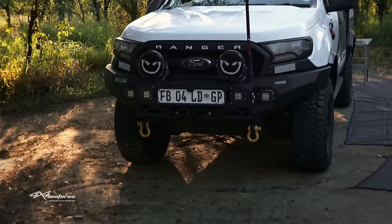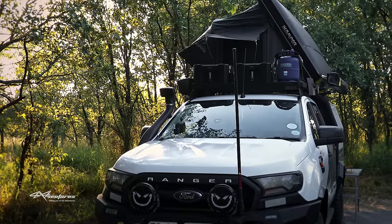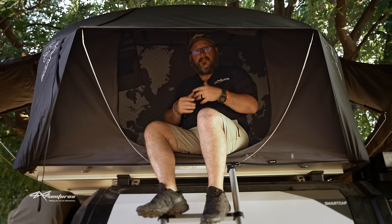Look, I mean, the Ranger is really heavy now. With everything added, water on, jerry cans, two extra spares, the rooftop tent, the roof rack, all of it is now very heavy. So any little savings that I can make, I'm very happy to.